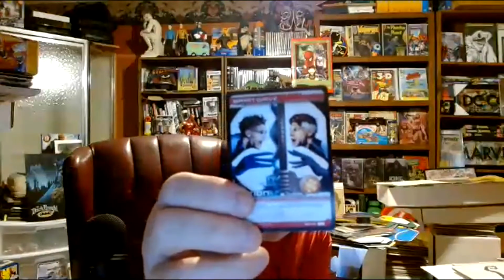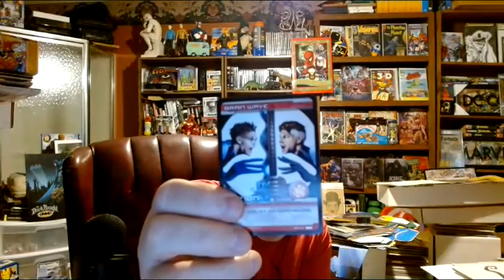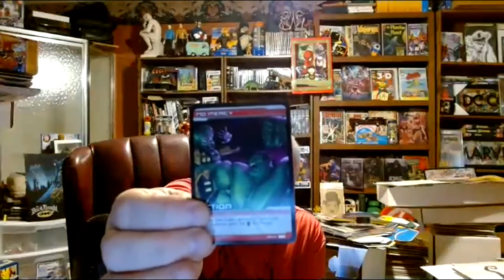This is some artwork from Greg Land from Mr. Fantastic out of the Ultimate books. I don't know if that's focused or not. Hulk fighting the Leader. His head looks like a grape seed, the 2 lobes. Ridiculous. I just don't like the Leader. He's back here, just grabbed by the Hulk. Some of these cards are so dark.